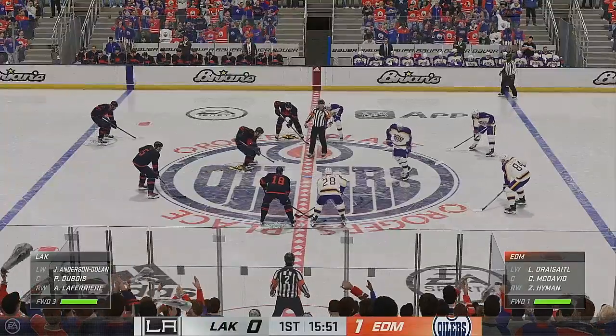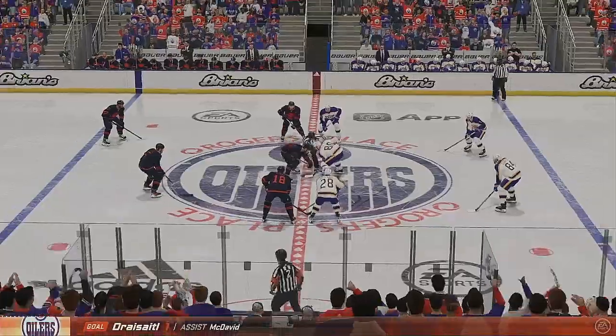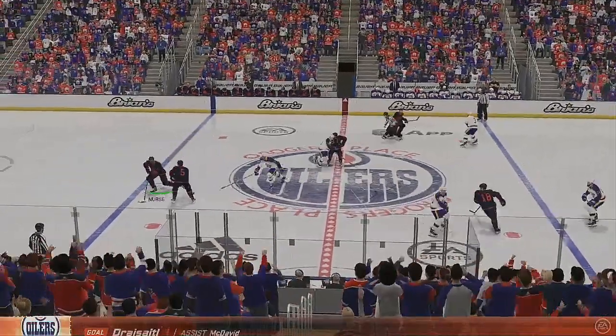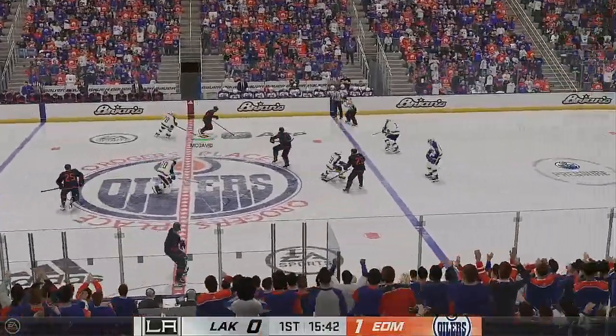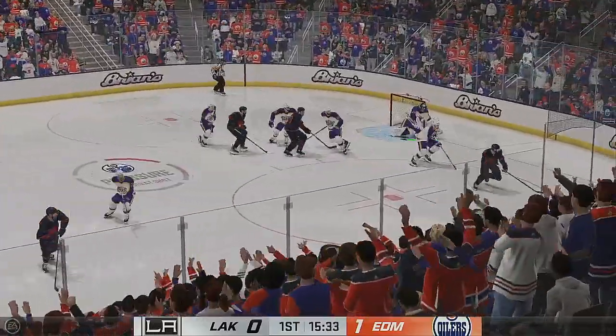Well, yeah, you get up by one goal early in the game, and it just creates momentum all around your bench. Everyone gets on the ice. They want to contribute. They want to be the one to get the goal on the board and continue to increase this lead. I think they've been real effective to start this game.